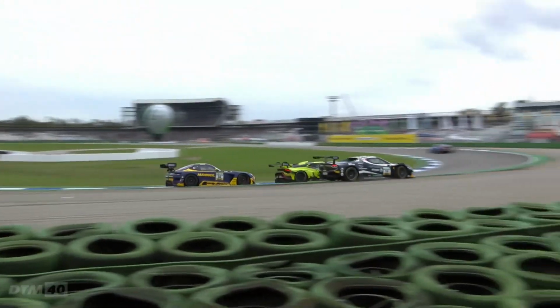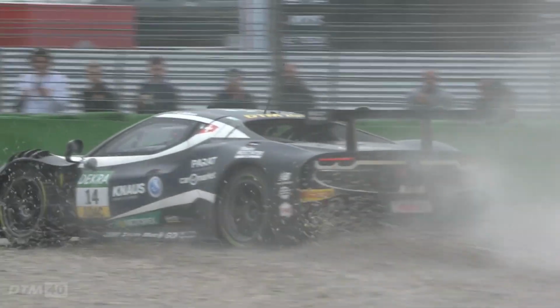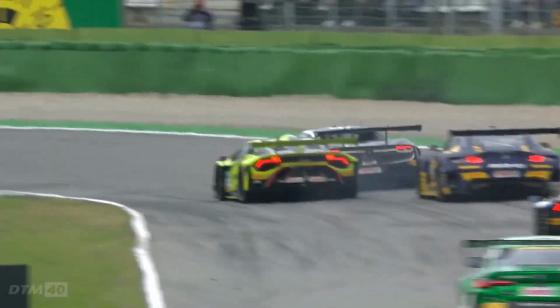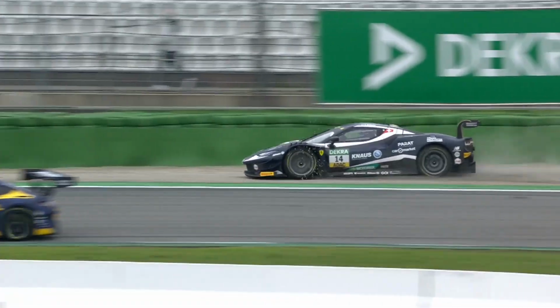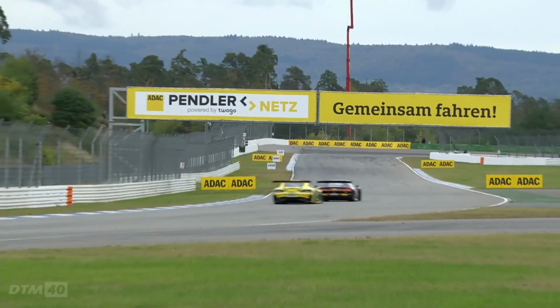There was some contact between Nicky Tim's Lamborghini and Jack Aitken's Ferrari earlier on as well. That was at the Sachs curve, and that put the British driver down the order a little bit as well, down at the moment to 15th place. It was a fair bit of contact, that, wasn't it? Nicky Tim muscling through, Arjun Miney taking advantage of that and getting past the Ferrari. Heading up towards the hairpin once again.